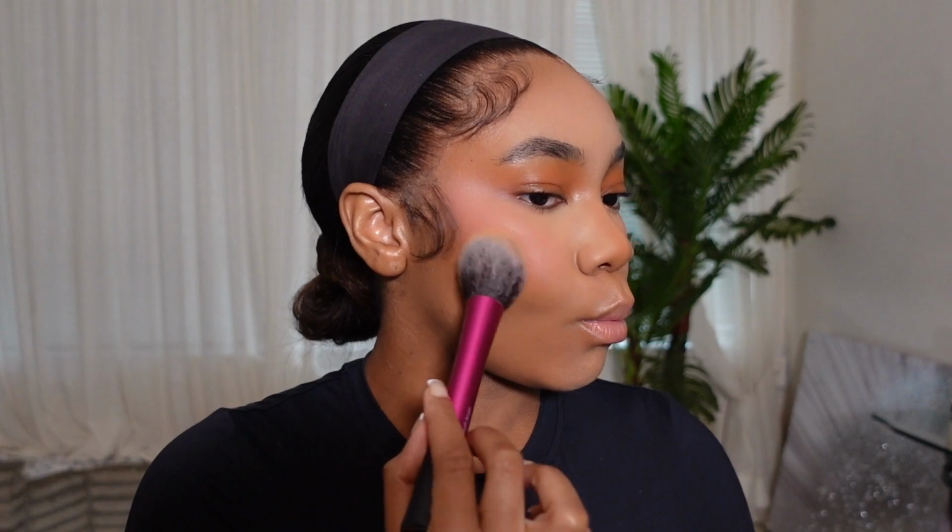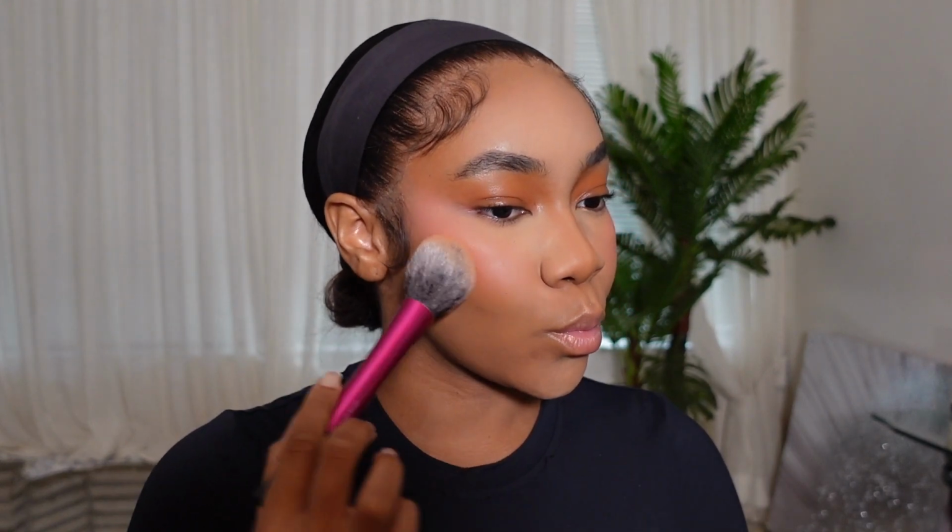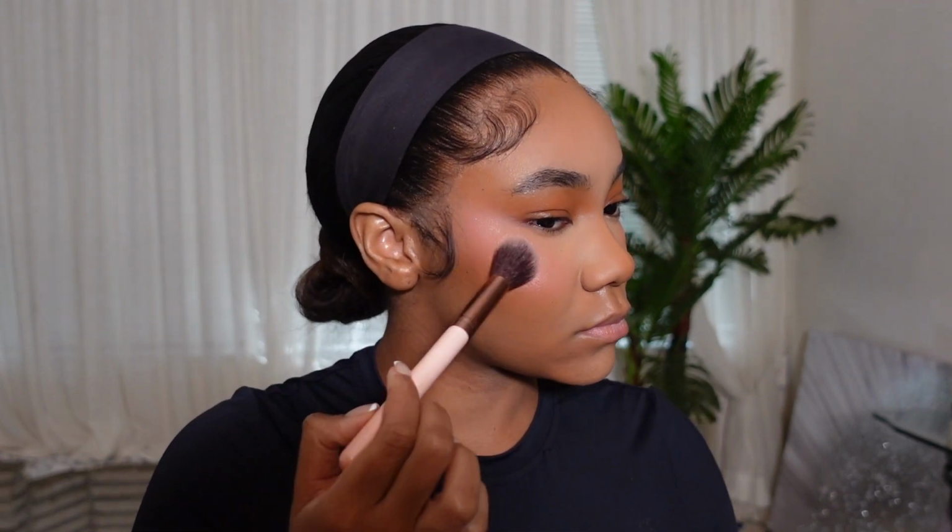and then I want to get a little bronziana, so I'm using another MAC pressed powder, but this is in a deeper color, and I'm putting that over my cheekbones, under my jawline, on my forehead, everywhere where I had put that cream bronzer in the beginning. I'm using this to just make that pop out a little bit more.